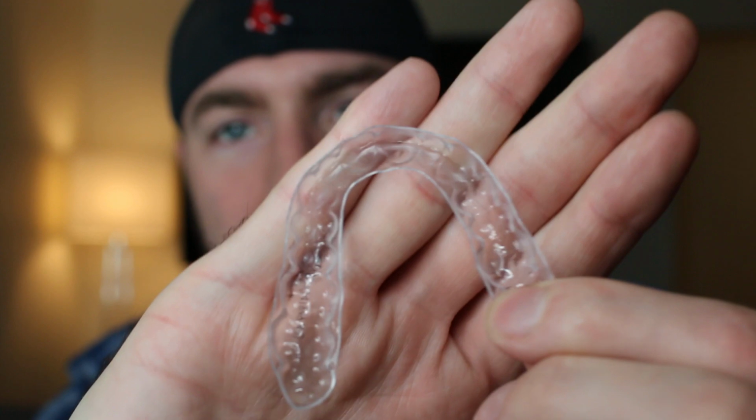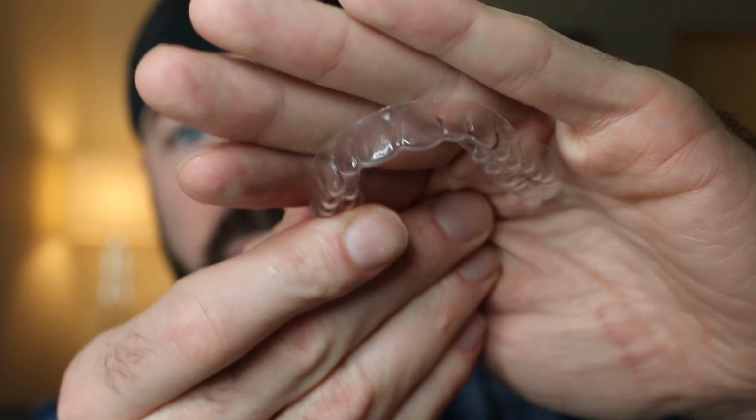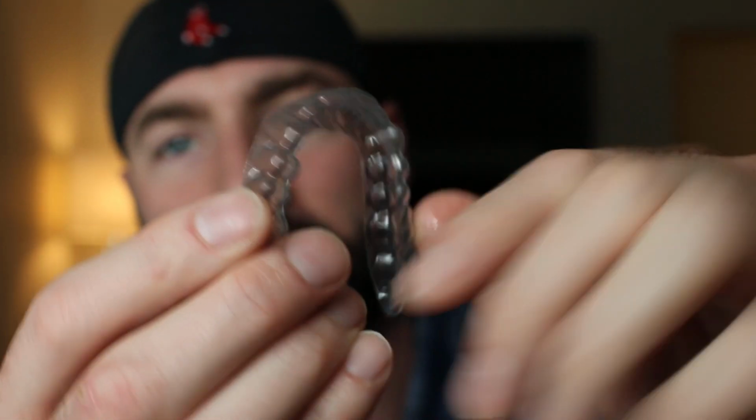That's my top set. You can see on the front teeth right here, it's a lot straighter than it once was on the first set. And I'm starting to notice a lot of change happening, especially with my top teeth. My bottom teeth, not so much. They're kind of just getting pushed out right now. But yeah, the progress is definitely undeniable.